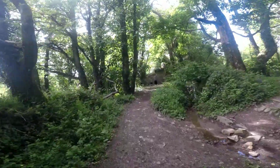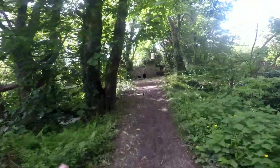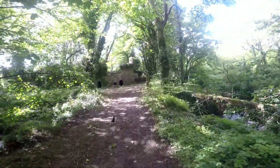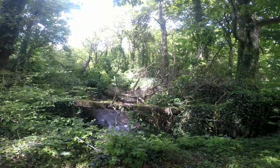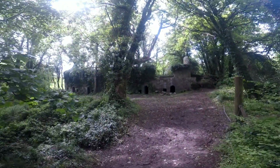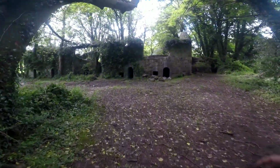So yeah, this was a discovery day. I'd never been here before. I've known about it for a little while, but the amount of history that is in this valley is just mind-boggling. It really is.